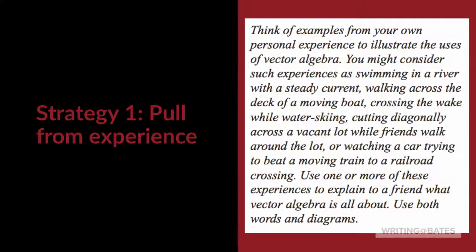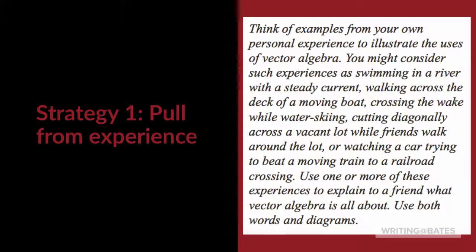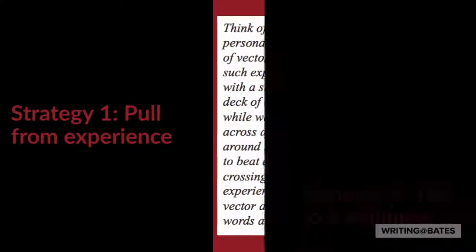This type of assignment uses writing to bring that knowledge to the fore. It creates a hook for new ideas to hang on. This physics assignment challenges students to think about what they already know about vectors and why it's worth knowing more.